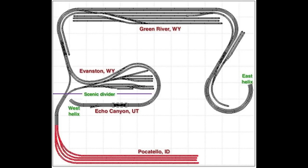This is my track plan. The layout essentially fills a spare bedroom measuring 10 feet by 12 feet. The tracks depicted in red show the part of my layout that I am currently working on. In effect, the Pocatello sub of my layout is a staging yard. I will scenic it lightly and perhaps install a photo backdrop.